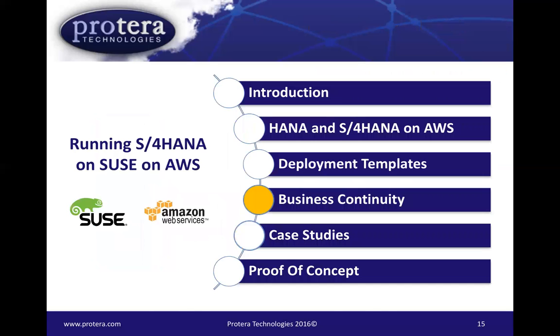With that, we'll move over to the business continuity area around DR and HA, and some of the best practices that SUSE brings to the industry and how we can enable that for HANA.